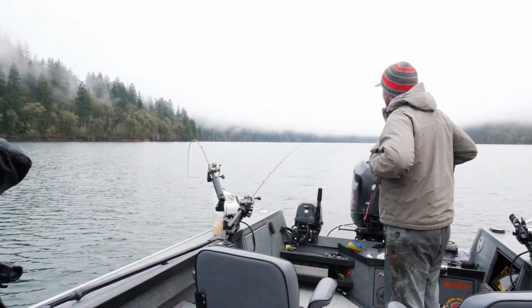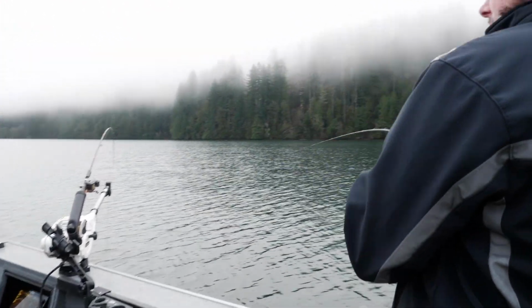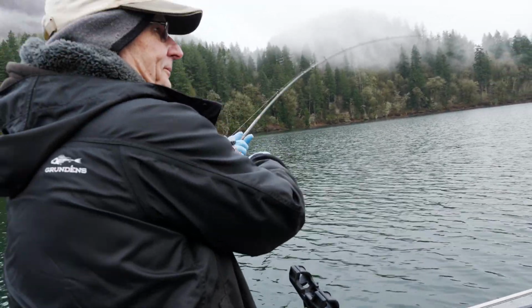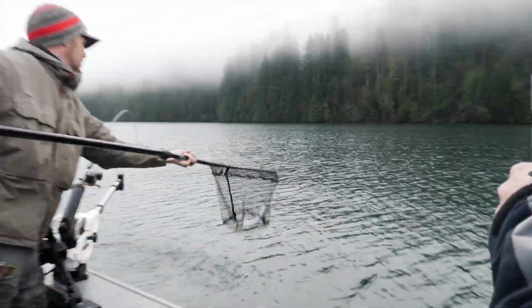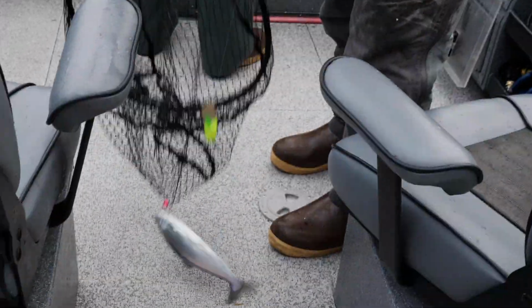I'm at 18 feet, so I'm close. I don't know where he's at. That's a nice little jumper. Go easy on him. He's right there. That's a nice fish too. Got all the line out for you. There's a nice fatty. Yeah, that's a good grade there.